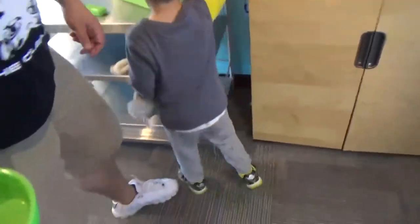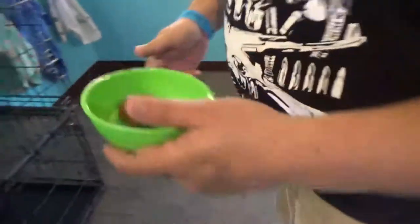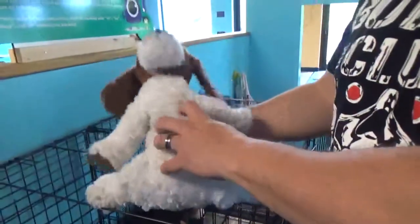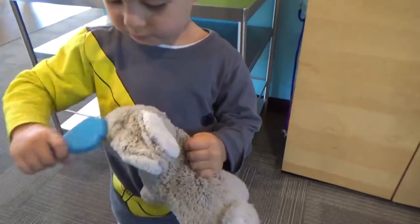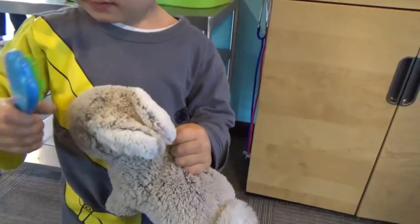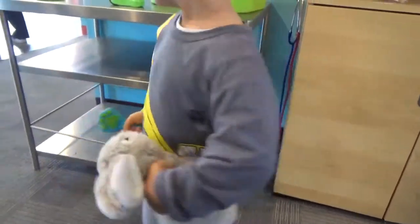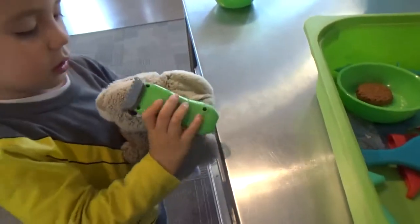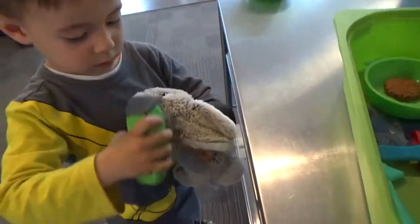It's healthy now. We're gonna feed the animals, Daddy. Oh, yeah. Aww. Yummy. Aww. Brushing the rabbit. Aww. You're shaving the rabbit.